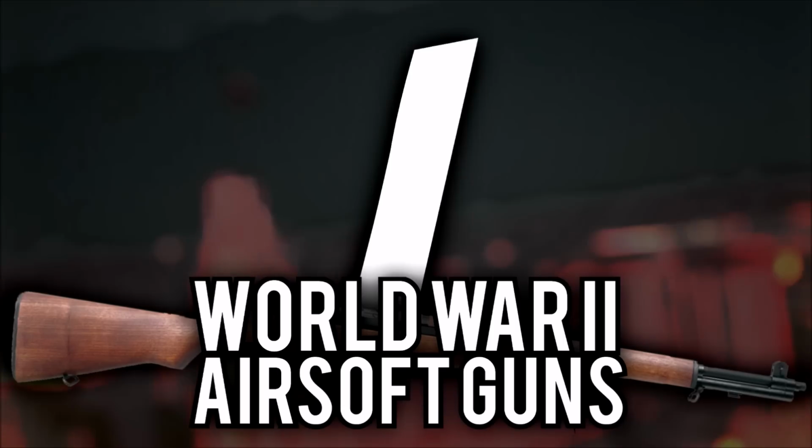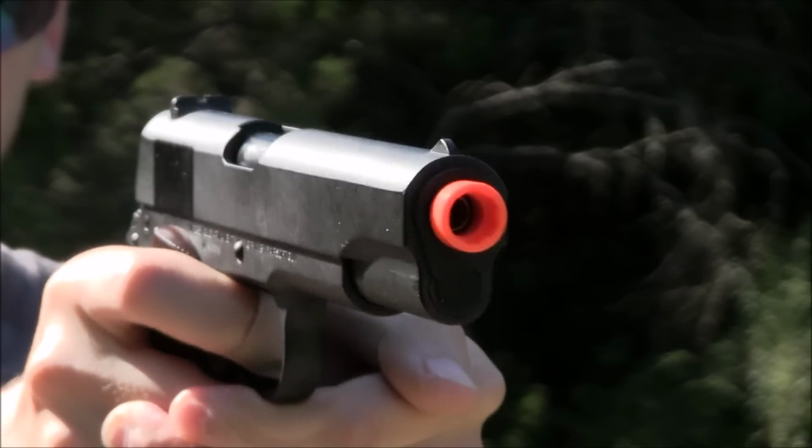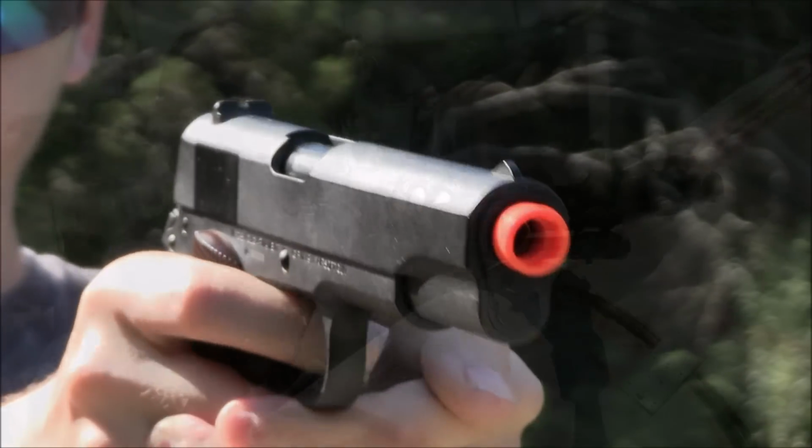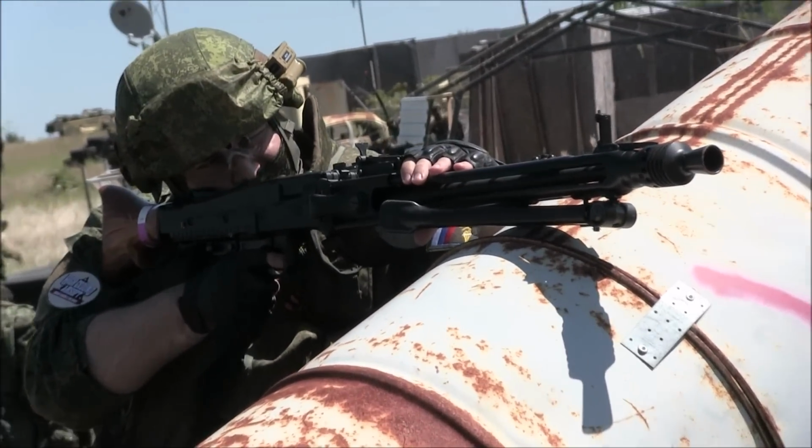At number 1 now, I have probably the most broad decision to conclude this countdown, and that simply would be World War II guns. This is of course an exception of the M1911, since that's probably the most used pistol in all of Airsoft, but as for stuff like M1 Garands, BARs, MP40s, and so on, you just don't see them very often.